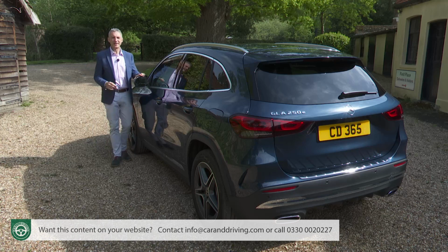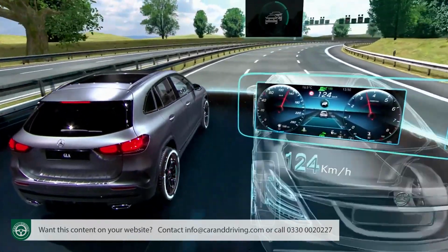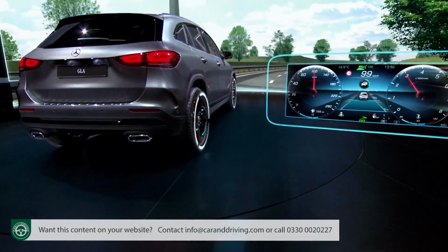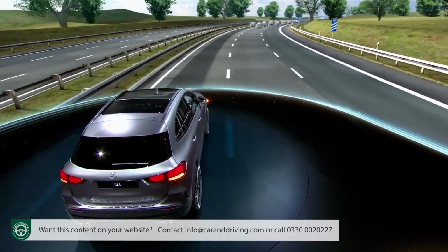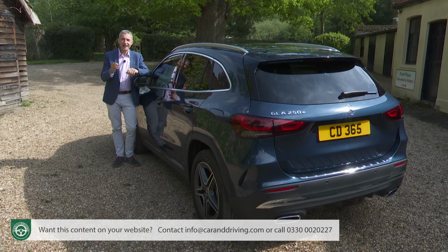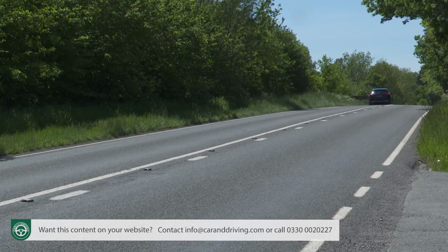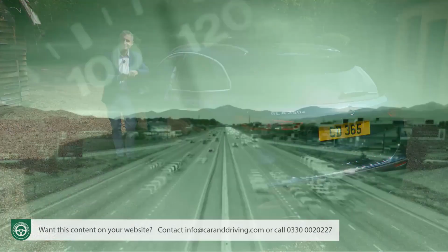The autonomous driving tech part comes courtesy of the package's Active Distance Assist Distronic system, which is designed to operate on a dual carriageway and which works with the Mercedes Active Steering Assist setup. It also works the Active Speed Limit Assist feature, which automatically sets the cruise control to speed limit signs as you pass them. And finally, Active Steering Assist keeps you in the centre of your designated lane, and it will, if needed, apply subtle steering correction to ease you back to where you ought to be. It's all very reassuring.